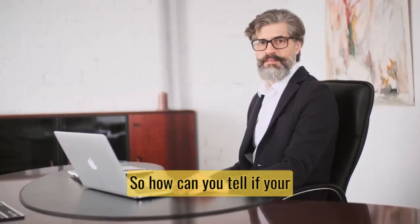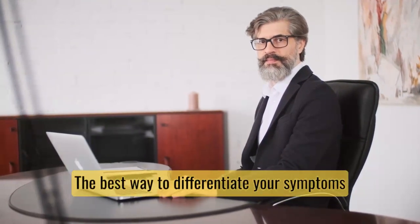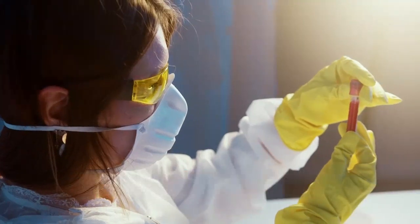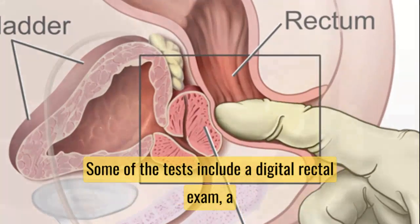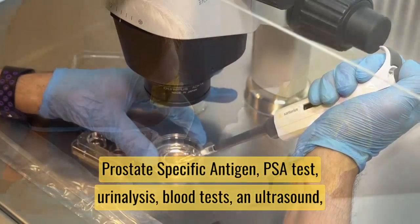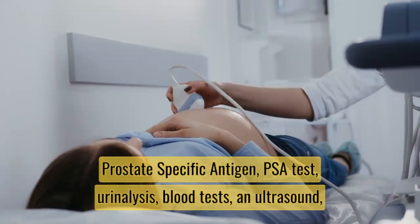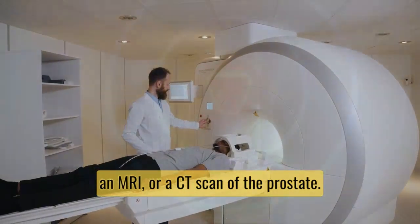So, how can you tell if your symptoms are caused by prostatitis or BPH? The best way to differentiate your symptoms is through a medical examination or test. Some of the tests include a digital rectal exam, a prostate-specific antigen (PSA) test, urinalysis, blood tests, an ultrasound, an MRI, or a CT scan of the prostate.